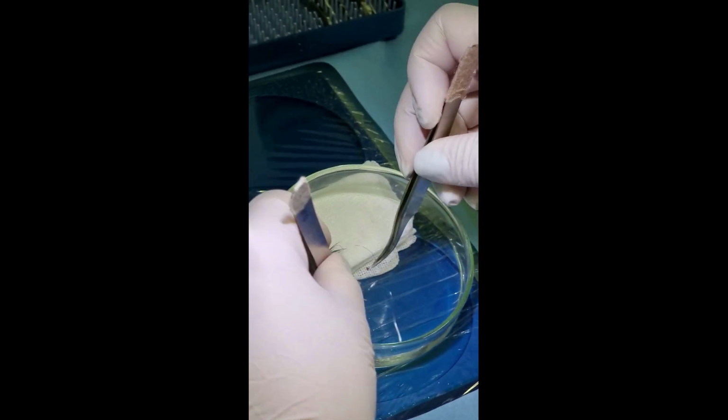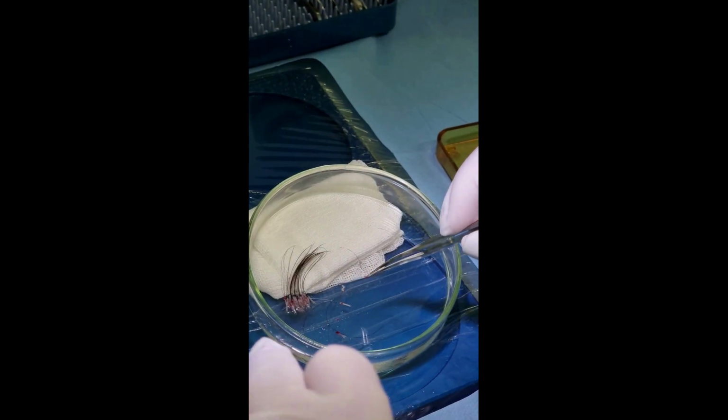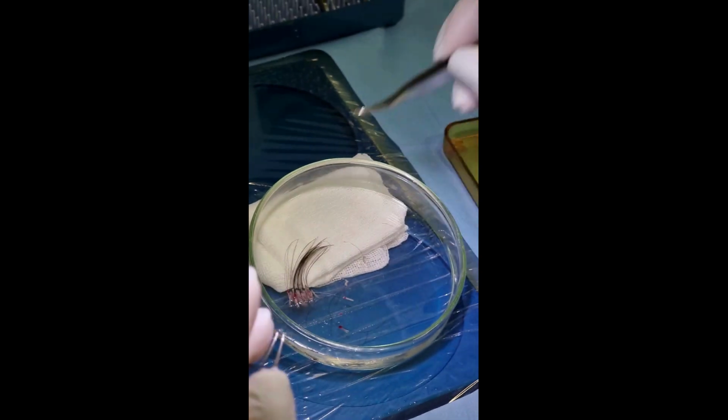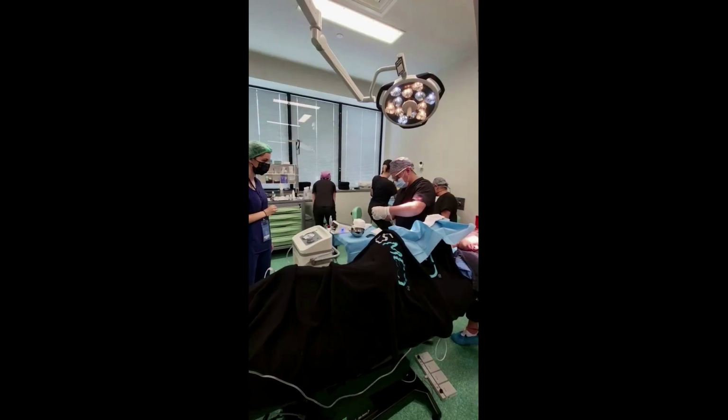Separate these long ones, the one, two, three. Okay. Classification.